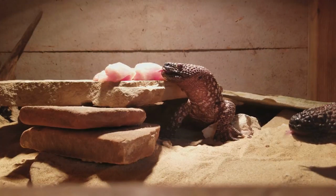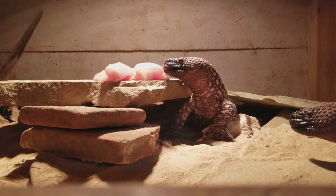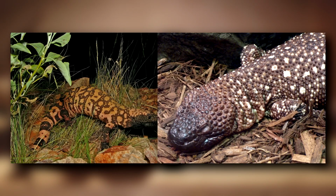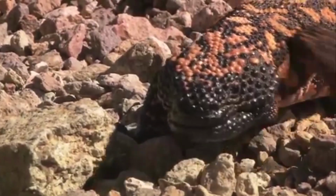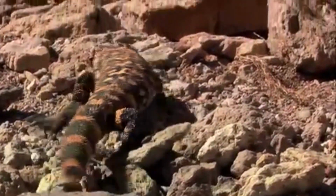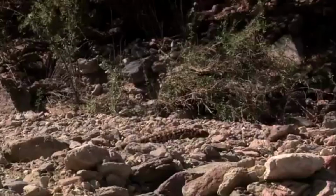Today on Animal Fact Files, we're discussing beaded lizards. For a long time, only two living lizard species were described as venomous, the Gila monster and the Mexican beaded lizard. As of this recording, there are 5 lizards in the Heloderma genus, all of which are venomous. Since we discussed the Gila monster in a separate video, this episode will focus on the 4 other beaded lizard species. Beaded lizards get their common and scientific name from their skin.